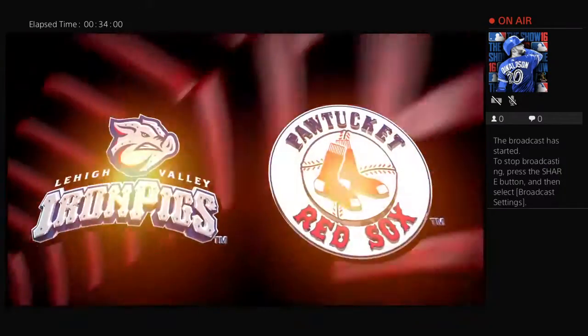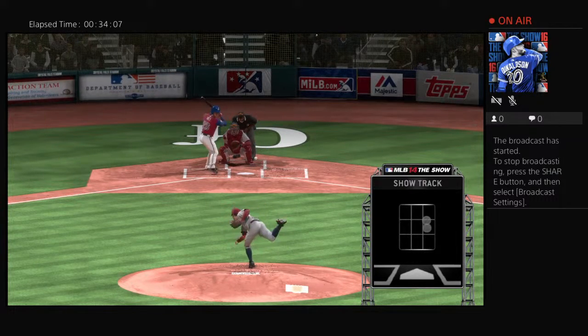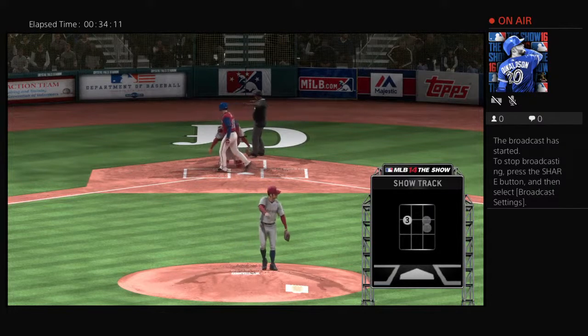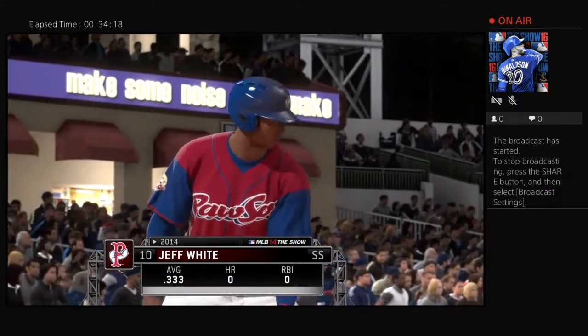If you want to see a guy get blown away at the plate, batting ninth, this is just the shortstop, one finger down 3 times in a row. He was just overmatched there. Jeff White will be the batter.